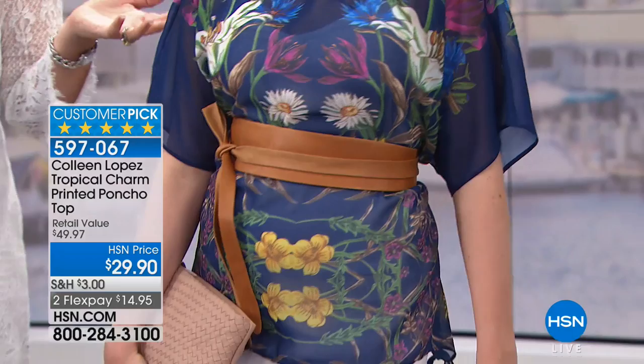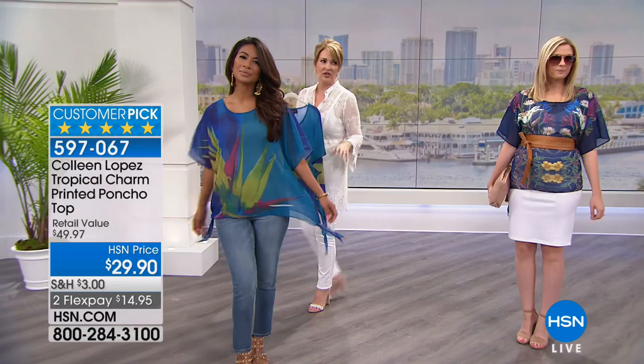So either way, and I'm sure you girls, are you in a small, Val? I am. I mean, this is so forgiving, but order your size. Don't go up or down. Just order your size because you want it floaty. This is not a top that you want to be small. You want it to move with you. You want it to breathe. This is your ultimate summer top.